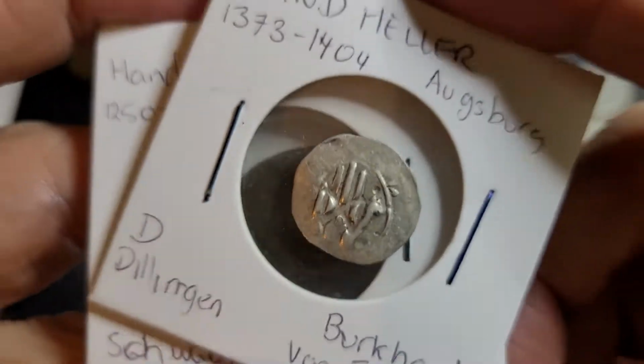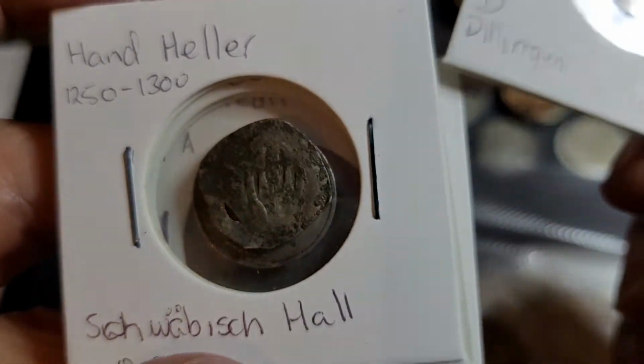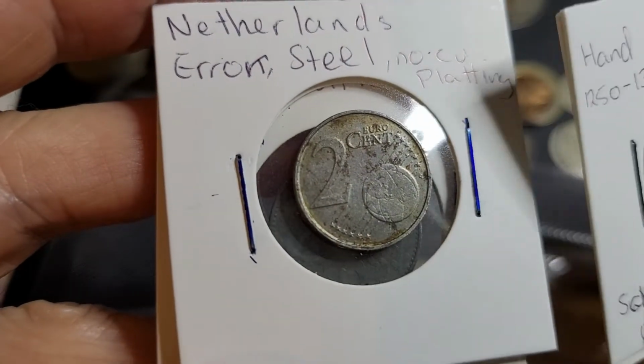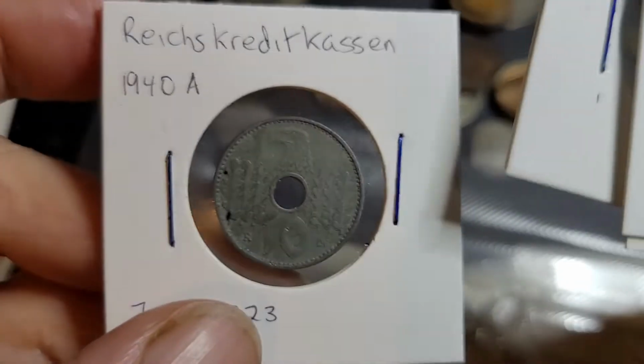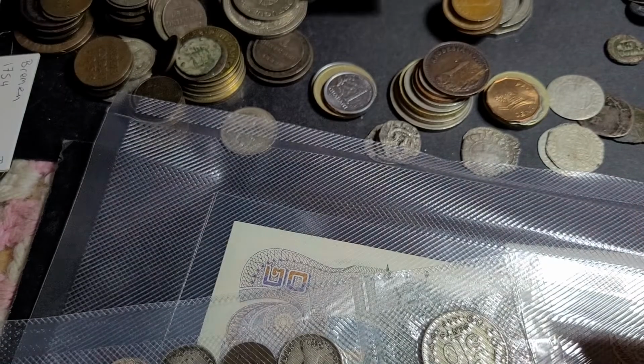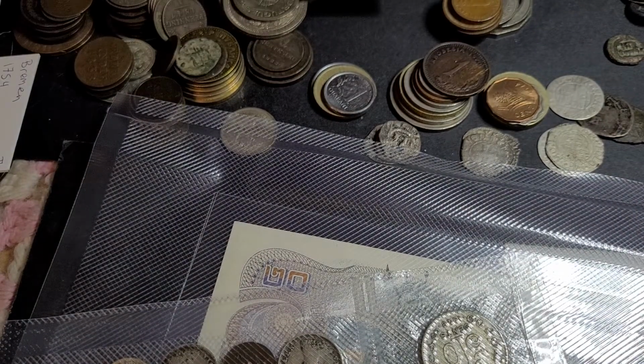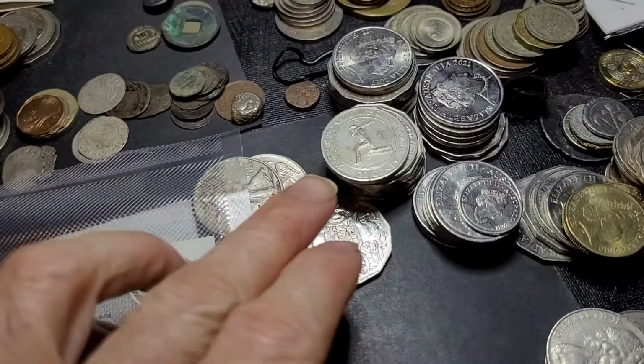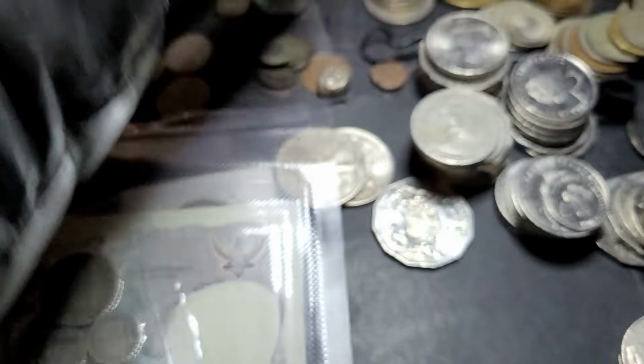So we got these Hello Kitty coins. I got two of them. Didn't even know I purchased the second one. Then we've got the Euro coin, the German. So that's basically what I've been doing apart from working. Also selling coins, noodling.